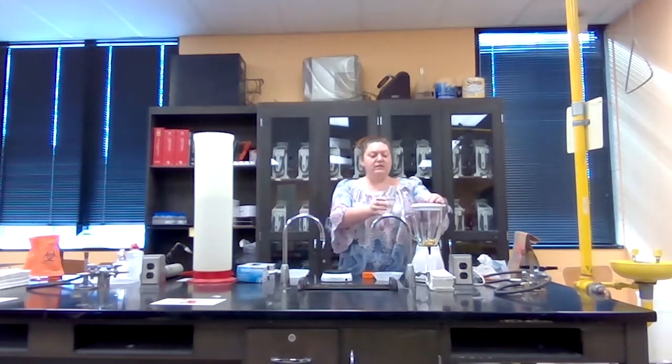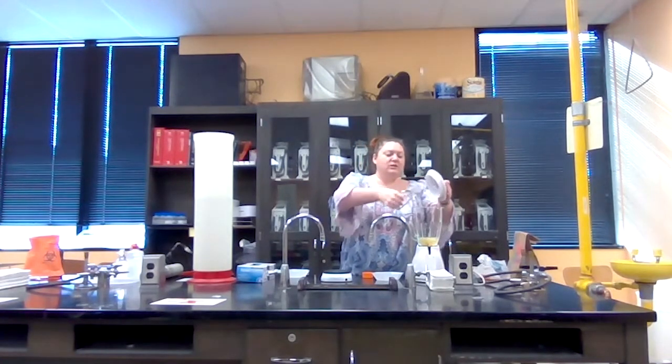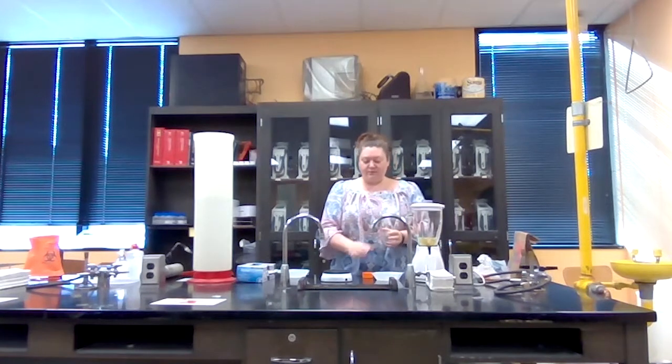So what I'm basically doing is making a dilution. If I added 20 grams of food and 180 milliliters of water, that's basically a 20 to 200 dilution. So you can reduce that down, meaning that what is inside of this blender is going to be a 1 to 10 dilution. Right?